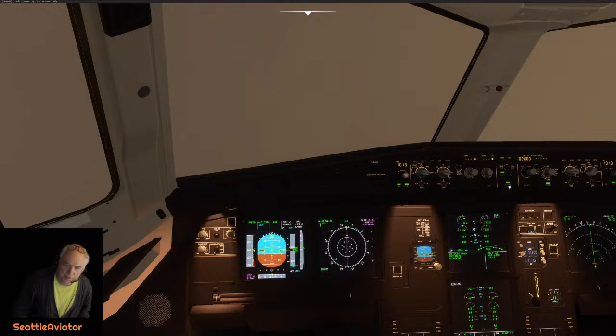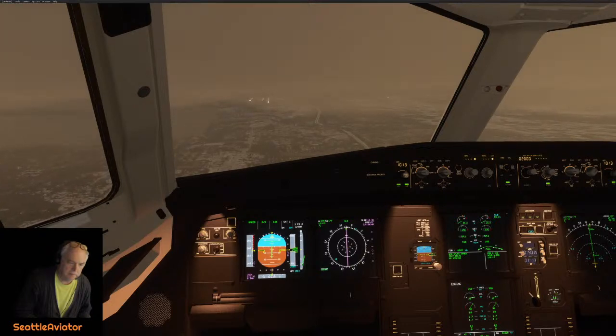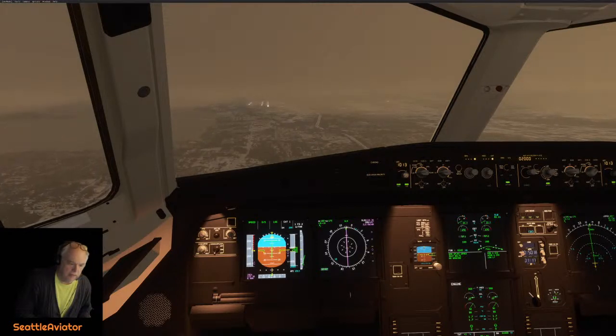We are losing glide slope rapidly. I'm going to disengage the autopilot and get that glide slope back. I see the ground. We are flying manually.